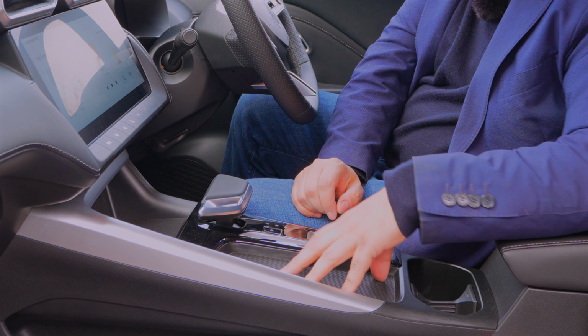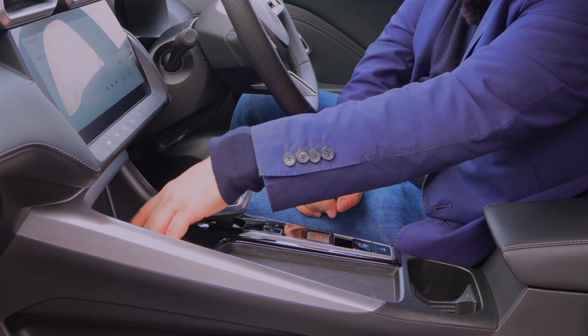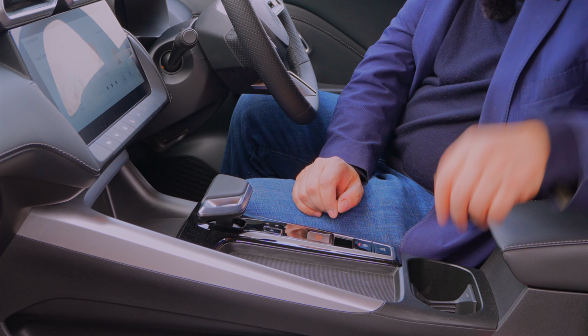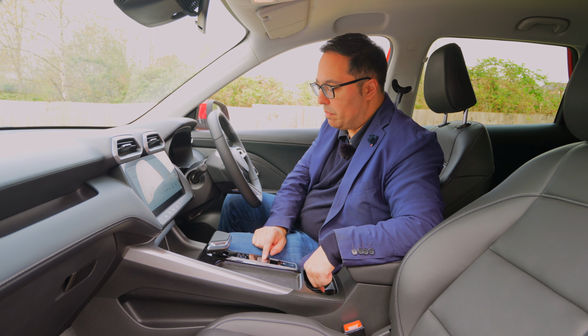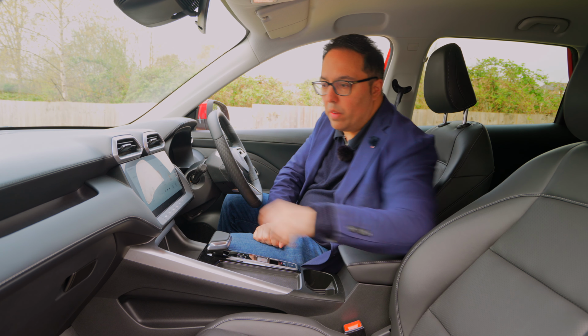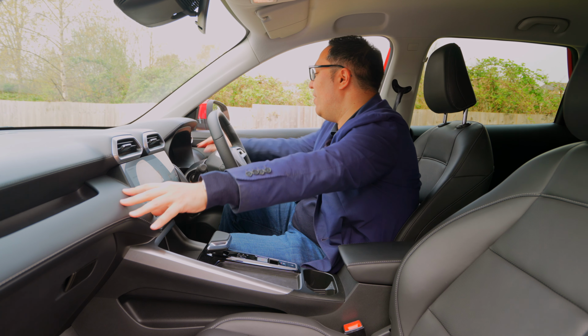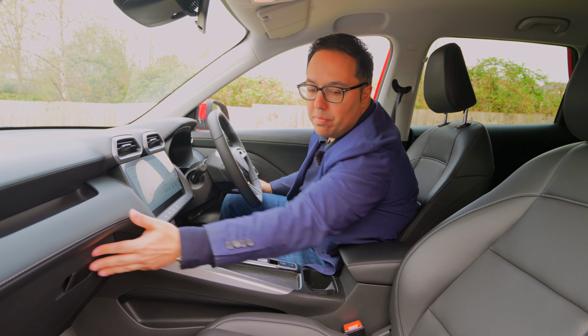We've got a space here to store your phone, another space here to store your phone, one USB Type-C, one USB Type-A, and a 12-volt space there, so you can plug your cigarette charger in to power whatever you want. Two cup holders here. We've got an interesting silver start button as well, and we've got space down here where you can put whatever you want. We've got kind of a grab handle kind of design here, and this is soft touch leatherette or leather in feeling, and we've got a nice big glove box too.